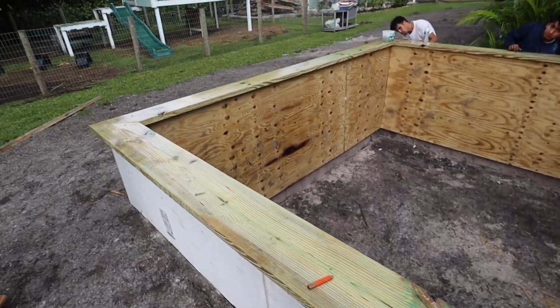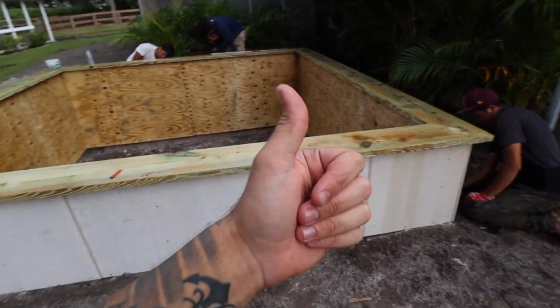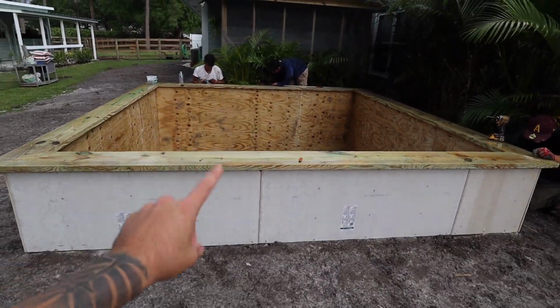And the wood is on. The pond is looking like a pond now, and this is exactly what I'm talking about. Now we could simply just put the rock wall on and we're good to go. This is one of the coolest ponds ever. It's literally half underground and only 2 feet out of the ground. I could say it 10 times just because it is so unique.